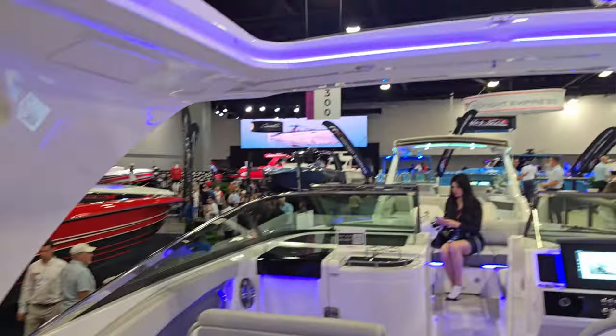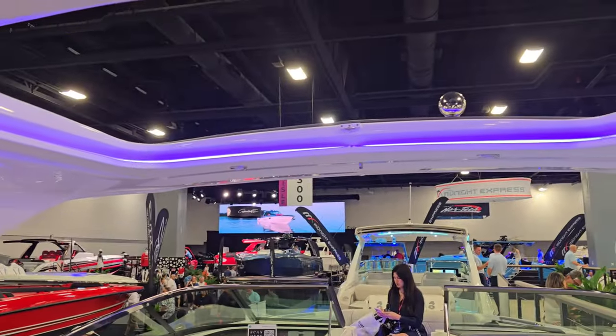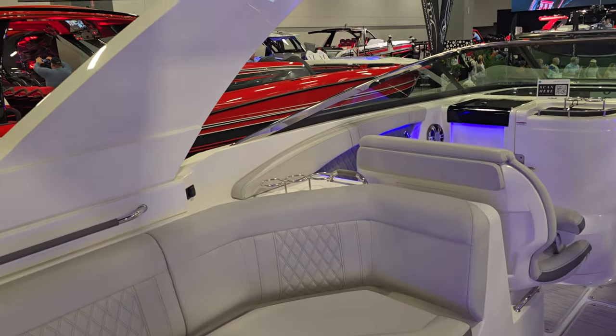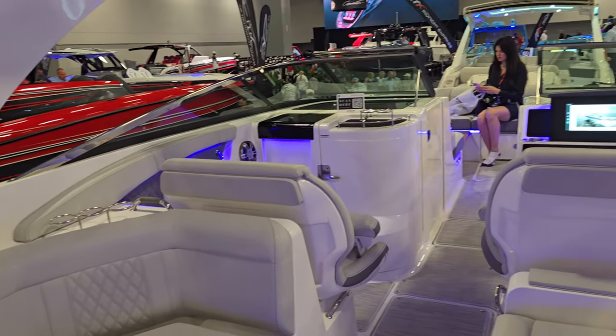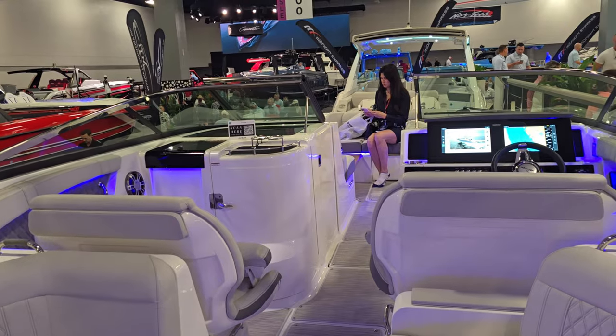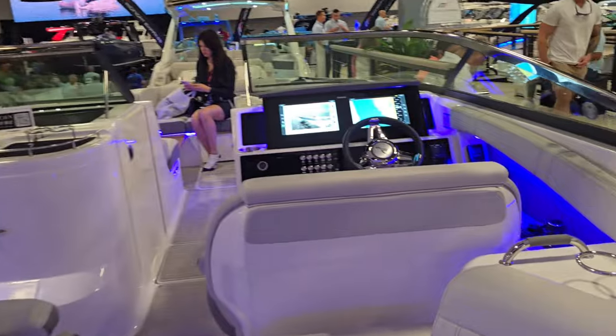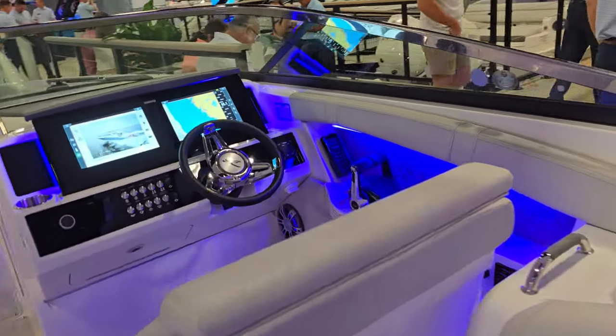Now the 350, you could easily take offshore. Sunroof up there, you could easily take this one offshore and enjoy a day in comfort. And the weight of this boat is going to just punch right through the waves. Any 35 foot boat would do that. But very, very nice.